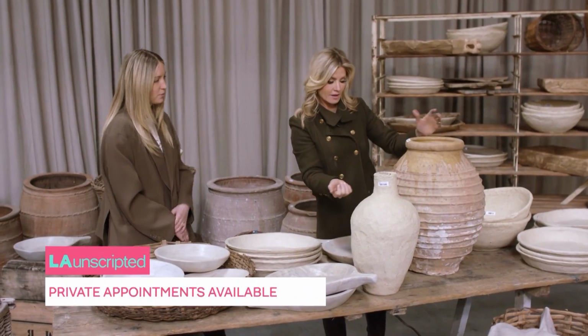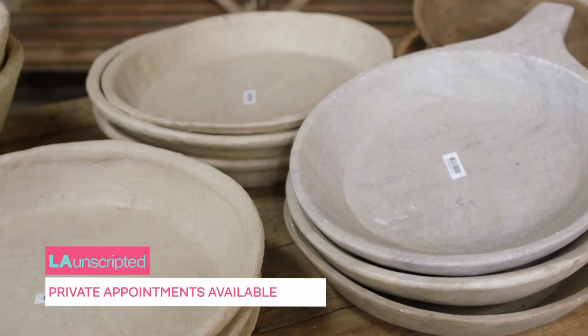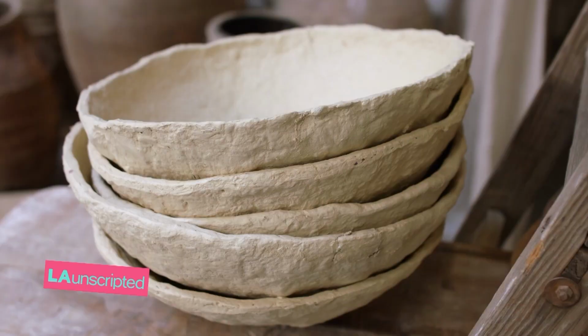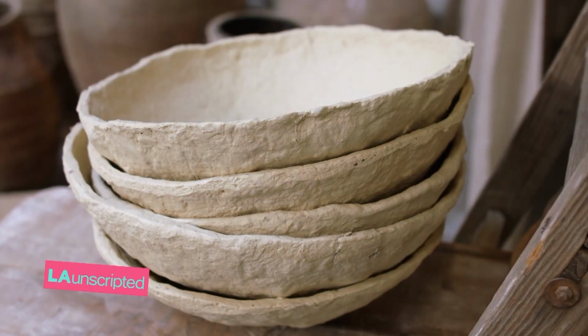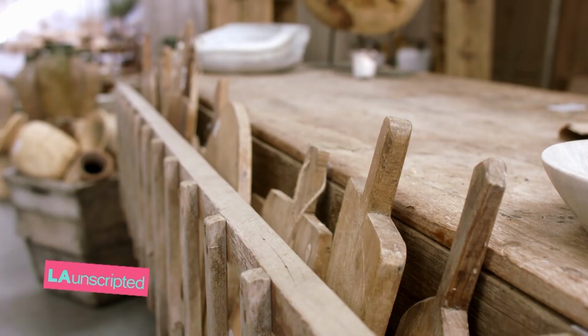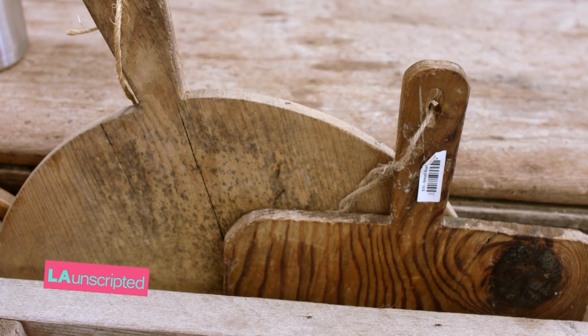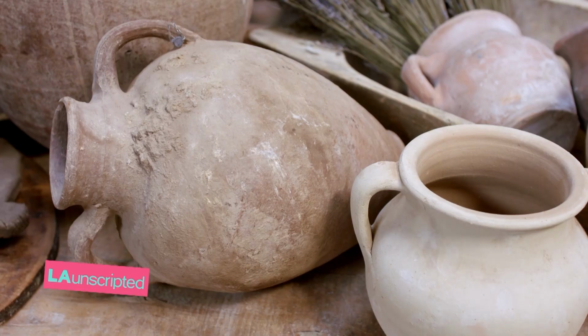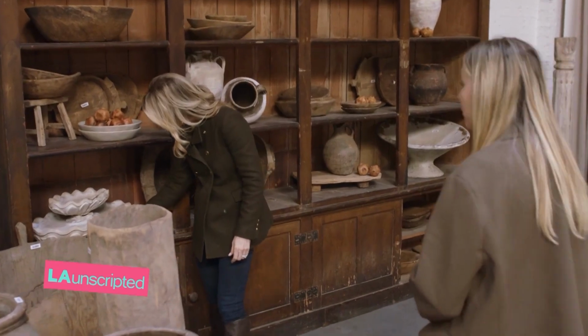So we have our beautiful Greek pots here. We have marble from India. We have a basket from Turkey, paper mache from India. There's something for everyone. It might be a unique vintage breadboard that you could use in your kitchen to just add warmth and texture. It could be one of our quintessential olive jars. There's just something for everyone to really warm up and add character to your space. Oh my God, I'm in love with this. I know. It's a fountainhead, actually.